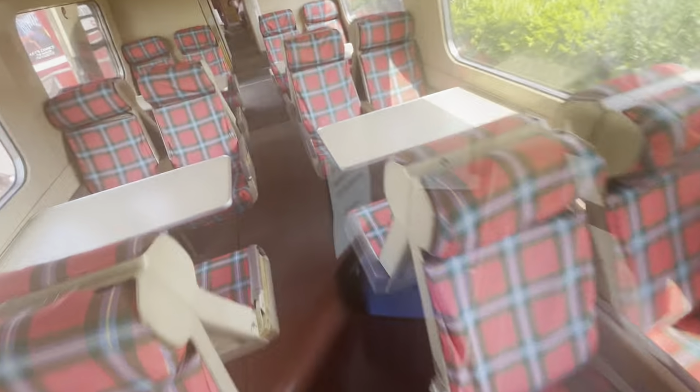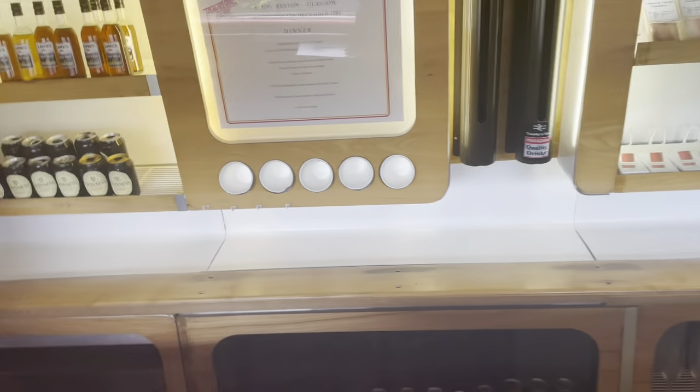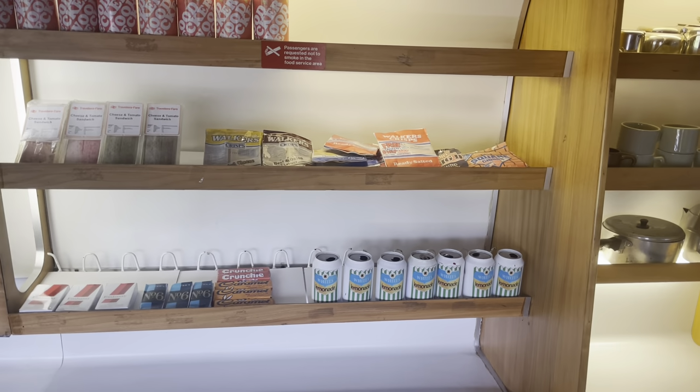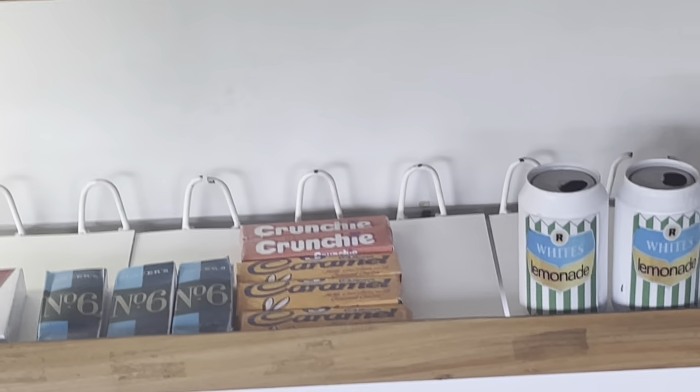Lots of tables on these ones as well. Very, very cool. Right, so this would have been the old... Oh, hello. They've got a blooming statue. That freaked me out at first. This would have been the old buffet car. That's very, very cool. I've still got some original snacks and stuff there. He is freaky as hell.